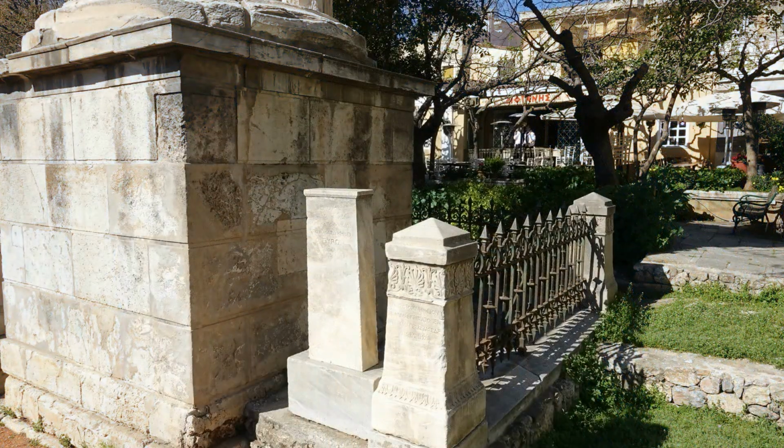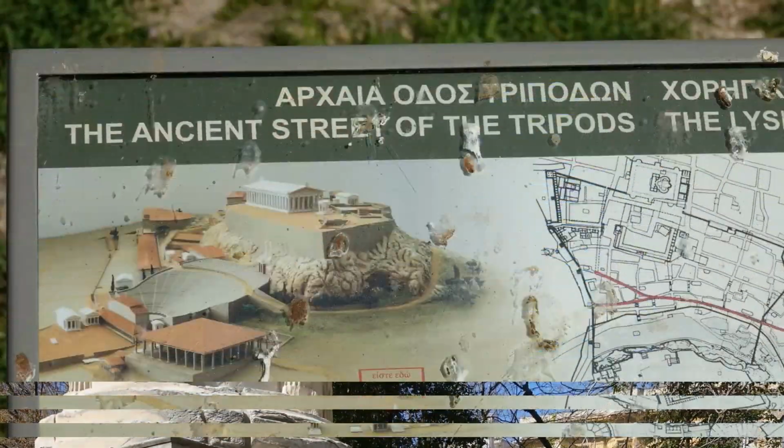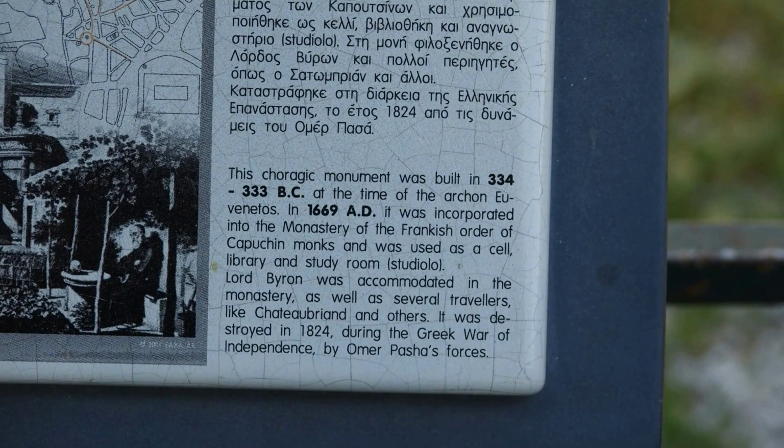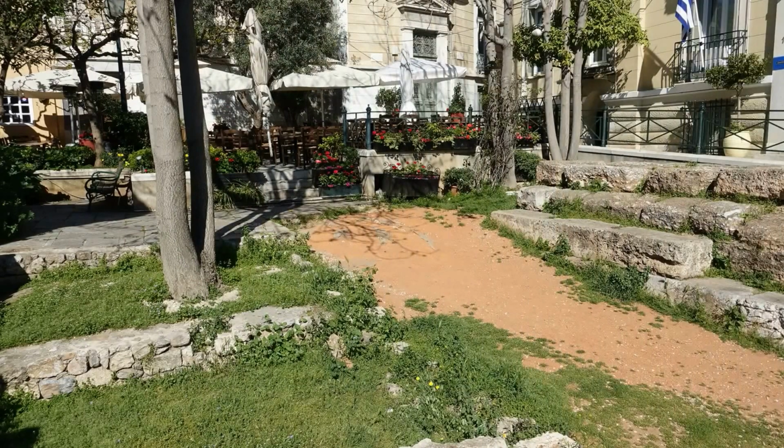The monument is the sole survivor of many such monuments that once lined this street. This was the ancient Street of the Tripods, so called because the monuments came with bronze tripods alongside. These three-legged stands, like those you'll see in the museums, held trophies, things like ornamental vases and cauldrons.